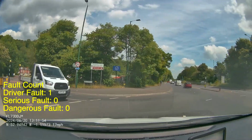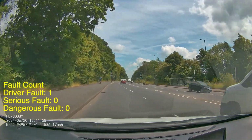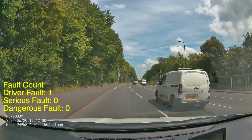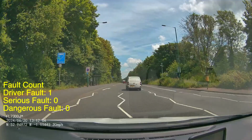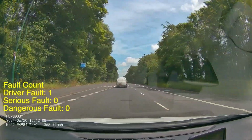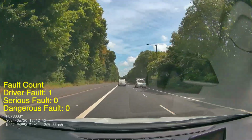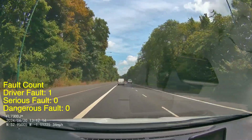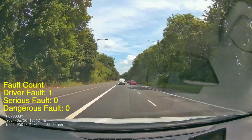Coming across the roundabout as well, keep an eye on your right mirror for anyone coming with you because they could cause you an issue on the other side, such as this van. Knowing that vehicle's there means you can plan more effectively when it comes to moving out as that bus lane starts up again. And as I said, that doesn't apply to electric car drivers. You don't need to move out. You can use that bus lane. I can't because I've got a dirty little hybrid.